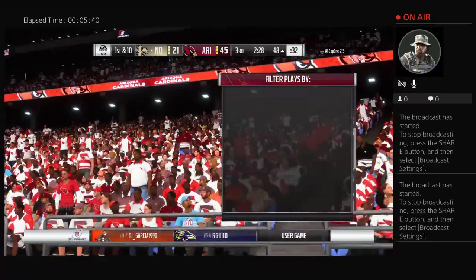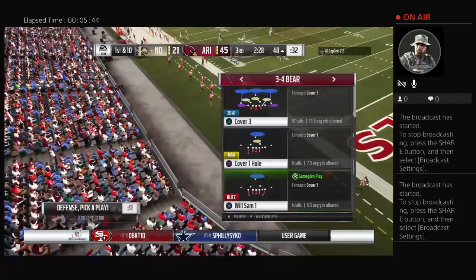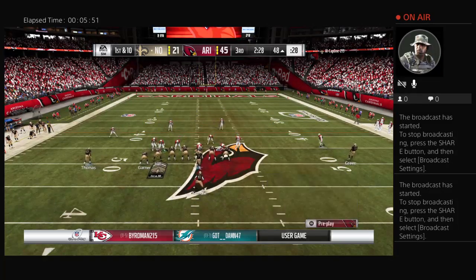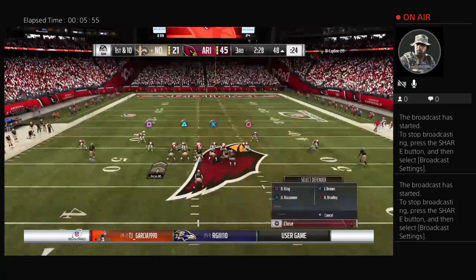Well, your look is just as puzzled as mine. I got nothing for you here. You have to take that penalty, don't you? It's free yards. So into Cardinal territory now. It's 1st and 10 at the 48-yard line.